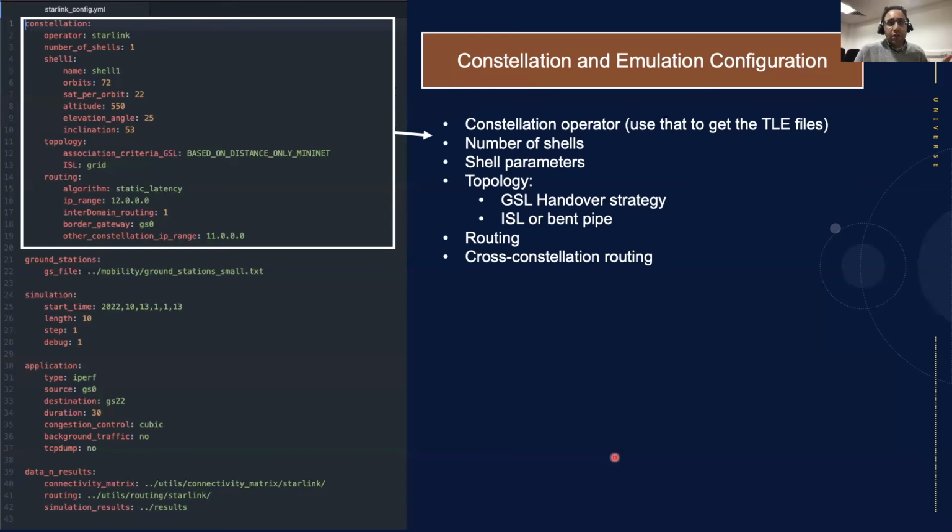There are different strategies to do that. The simplest one that we implemented here is based on what we call a border gateway. So we have a terminal or a ground station that acts as a border gateway between these two mega constellations. For example, if a ground station or terminal in Starlink would like to transmit traffic to a ground station or terminal on OneWeb, it will go through what we call a border gateway, which is responsible for connecting these two mega constellations. And here we define what exactly the border gateway is in this emulated environment.